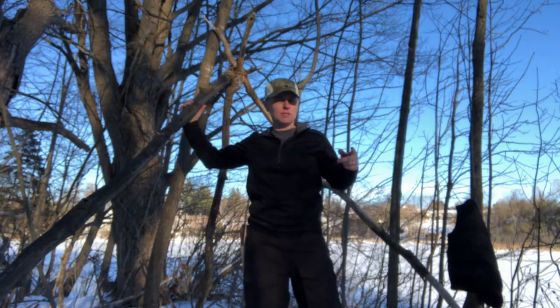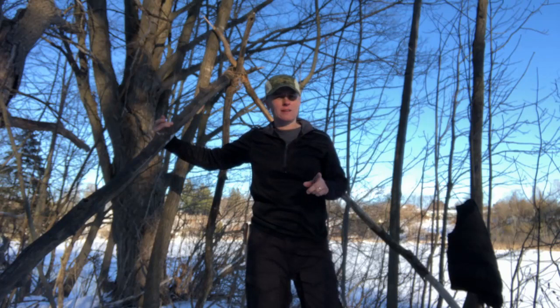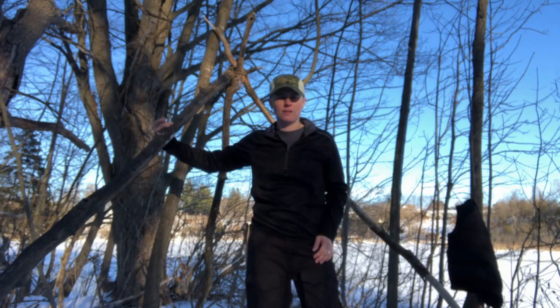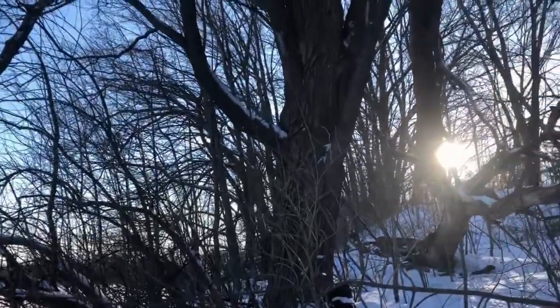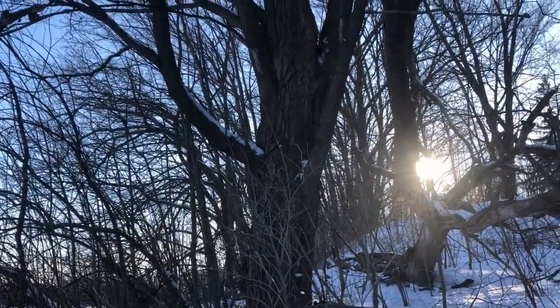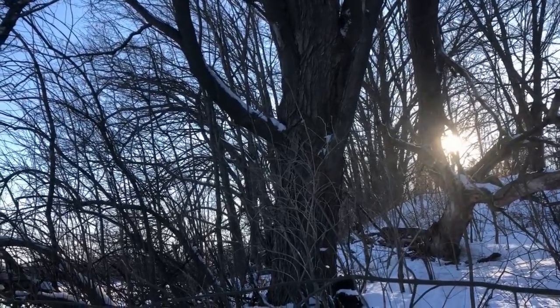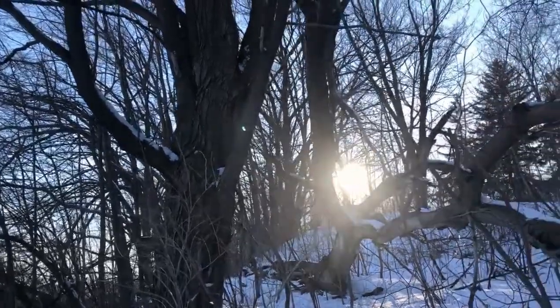So I'm just gonna jute twine the other one, and then I'll get back to you when we're gonna explore and look for a good solid ridge pole that's gonna go across. So catch you in a few minutes. Sun's just going down. It's around 4:30. Got started late today, but still it's beautiful.